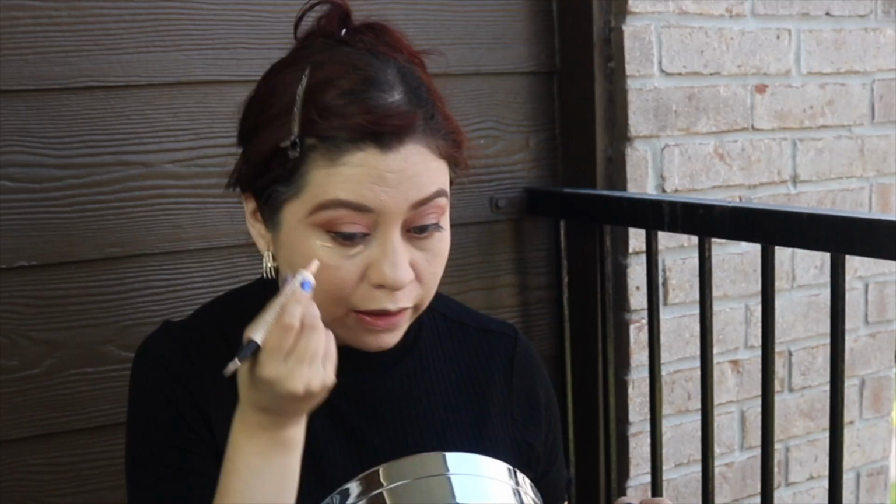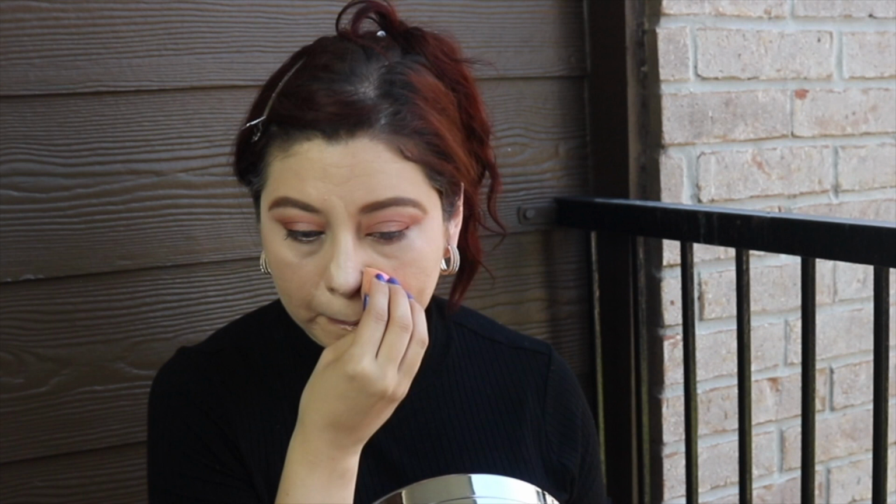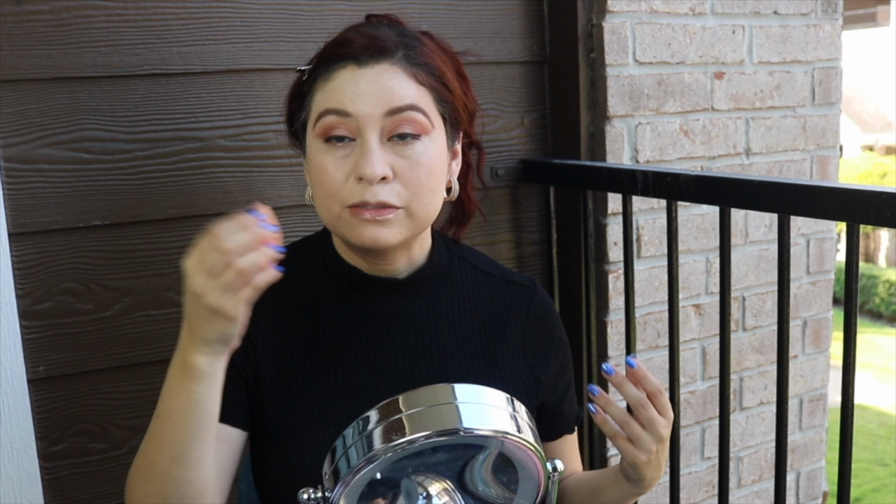I'm gonna go back and use the Maybelline concealer. But see how easily it blends. The only thing about this concealer that I do have to forewarn you guys is that you can't have it sit on your face, which is why I was doing it little by little, because it would become a lot harder to blend. Just a little FYI about that concealer. It's a good concealer, you just have to be a little bit careful with it.